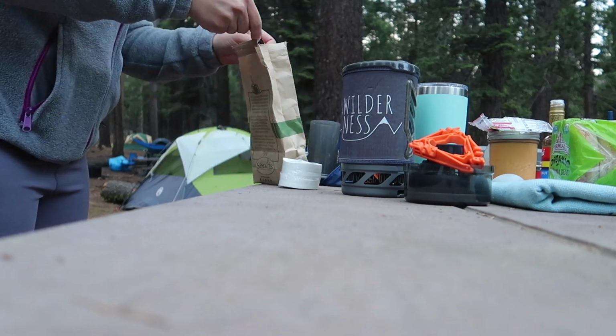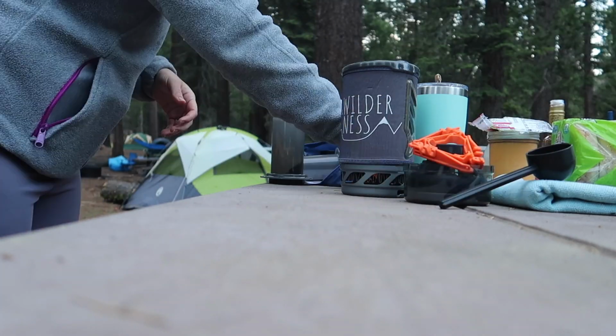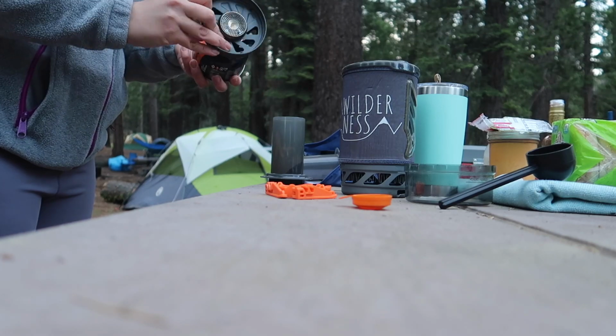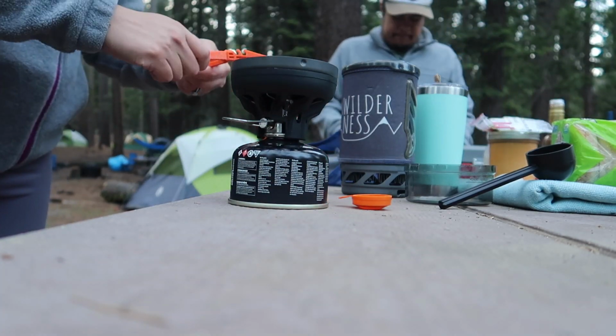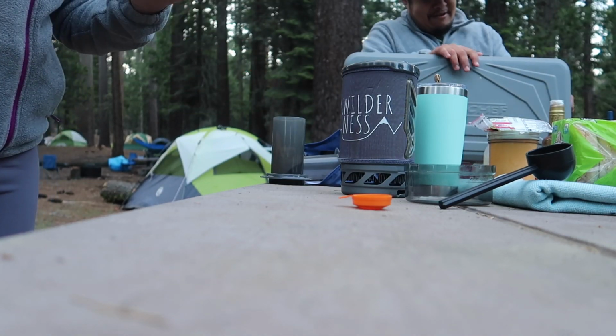Tip 6. If you don't like to make instant coffee at your campground, I suggest you buy a portable coffee press or a pour over to make better tasting coffee, like the one that we have here.